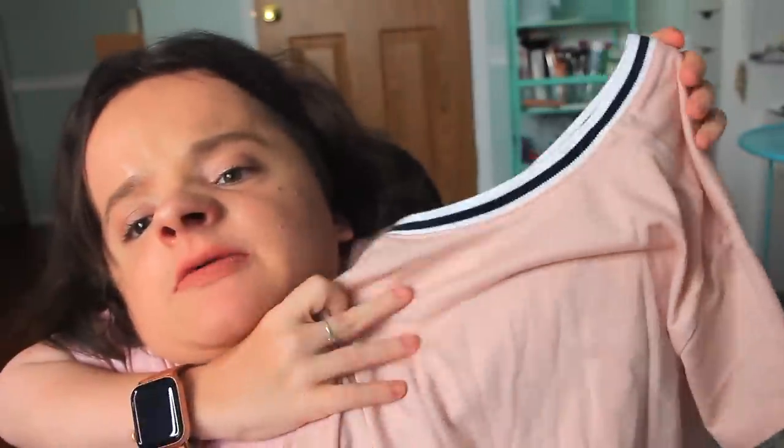The next item of this haul is this nude pink top with this ringer style on the neckline, and it's just white and navy. So I really like this color combination, and this top is so soft. I cannot wait to wear this. So I was excited to find this as well. I was excited to find all this stuff though. That's why I bought it.